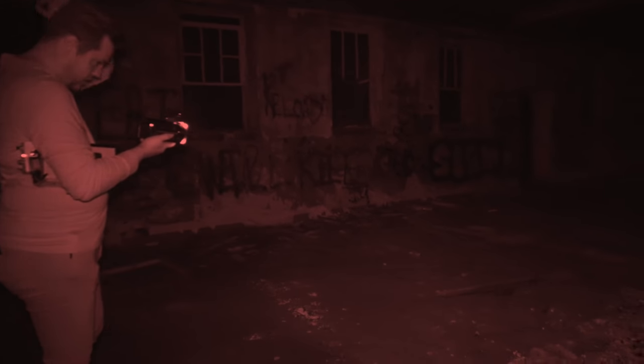It is so dark in here. Here, let me show you guys exactly how dark it is. This is what our eyes see. That's the IR light on top of his camera. I can't see a thing.